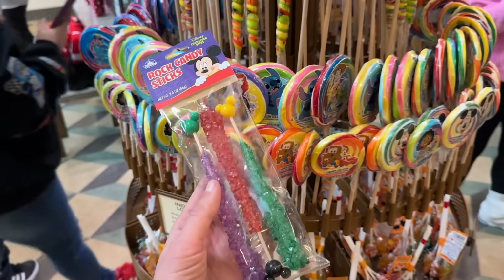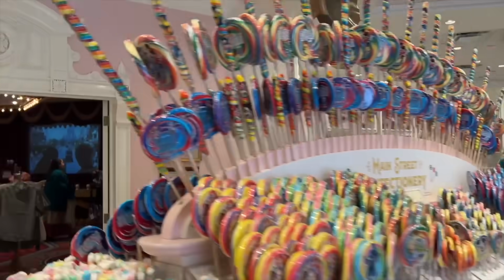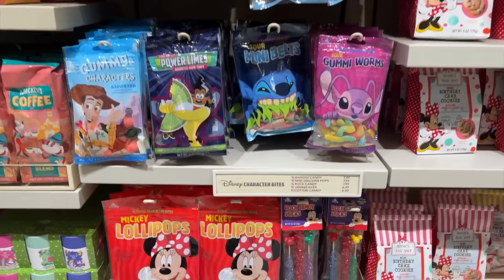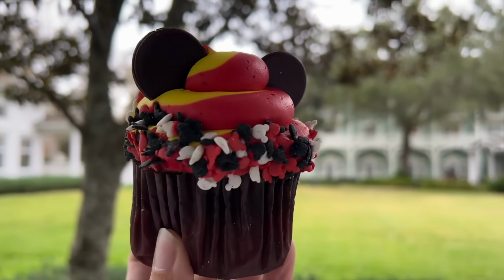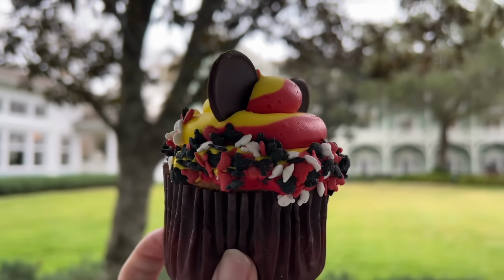Well, just at the Main Street Confectionery in Magic Kingdom alone, there are actually quite a few prepackaged candies that contain red dye number 3. Like many of the giant lollipops and the taffies and the flavored popcorn mixes and rock candy sticks and Mickey cupcakes that have that fire truck red frosting. So what's going to happen to the snacks that do have all that red dye? Are they just going to up and disappear?